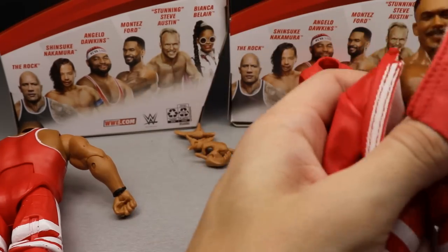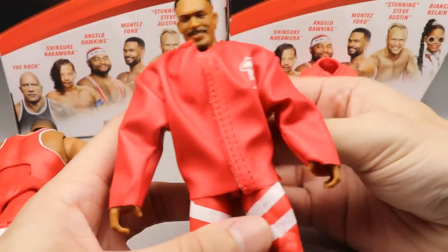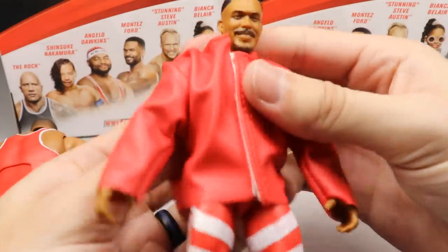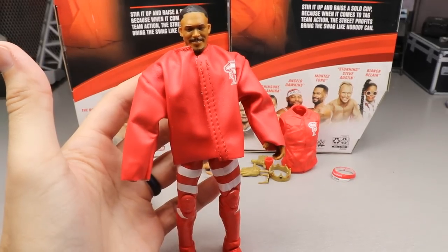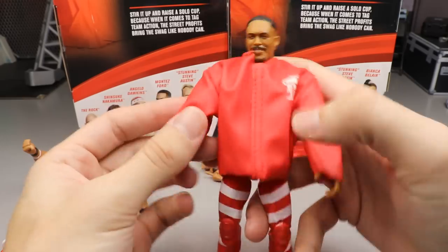This is definitely not going to be as snug as the Usos jacket, and it definitely swallows him. Maybe you could play with it. Maybe you might could clothespin it in the back or something and make it look better, but it's definitely way too big, which is unfortunate. Here's kind of what it looks like standing up. I mean, the sleeves are too long. You can't really roll them up that well.